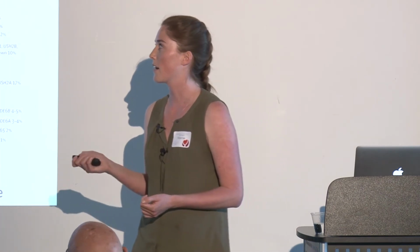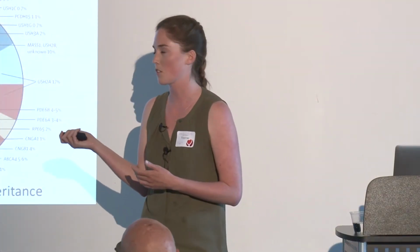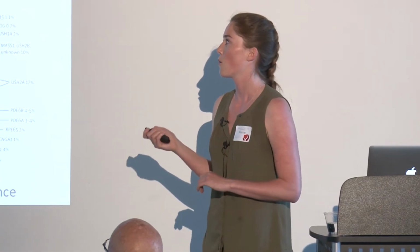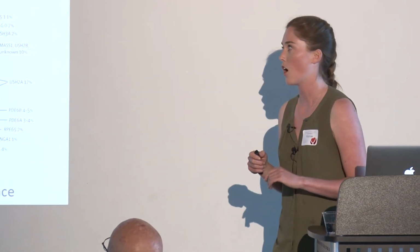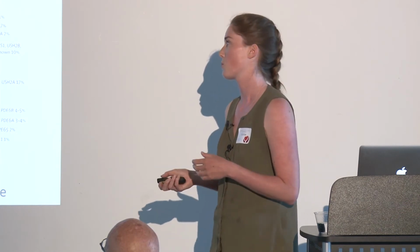For example, if you look at just the pie chart for the autosomal dominant form of the disease, about half of the families, unfortunately, the mutation wasn't able to be identified. And then in about a quarter of them, the mutation was in this protein called rhodopsin. Rhodopsin is specifically expressed in your photoreceptor cells, and it's responsible for that process of turning the light signal into a neural signal. So it makes sense why if you got a mutation in this protein, it would lead to a blinding disease. However, these other proteins that I've highlighted in red are not solely expressed in the eye. They're actually expressed in every cell in your body. Yet for some reason, it's only leading to blindness. So what my thesis work has focused on is looking at just one mutation in one patient in just one of these proteins and trying to nail down what's really going wrong.